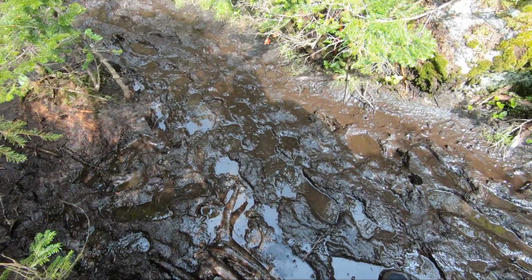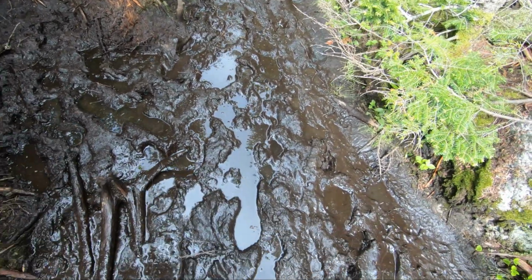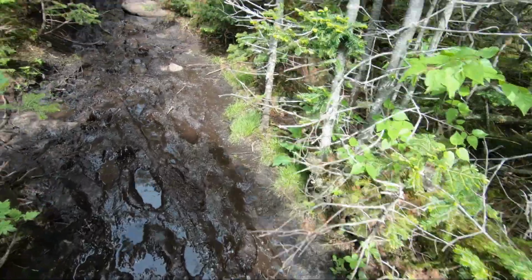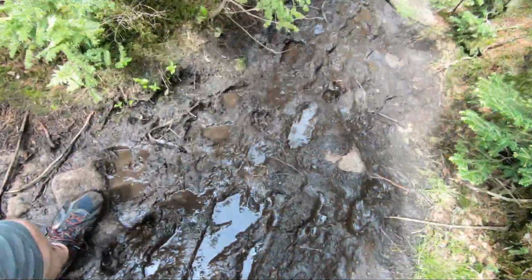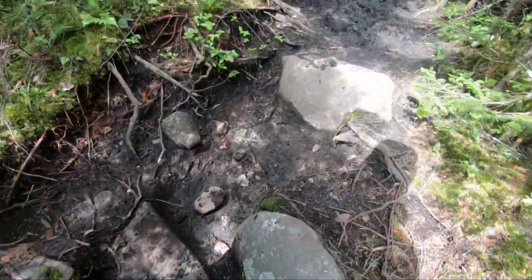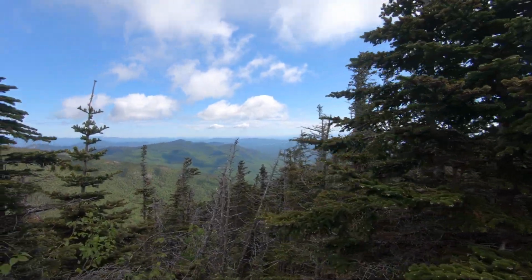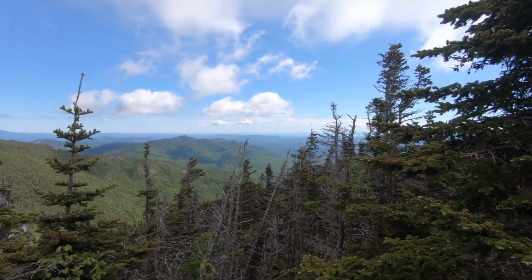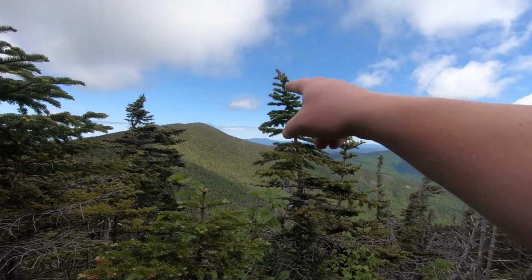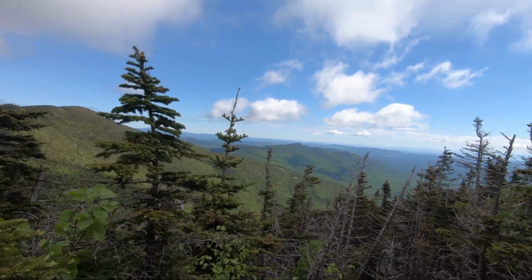Good bit of Adirondack mud on the trail. This should be interesting. Careful where you step. Oh my God. Nice. All right. There we go. Nice little view off to the side here. Check it out. Pretty sure that's Esther right there. So that's cool. Going in that direction, walking this ridge.